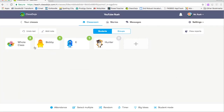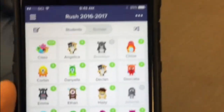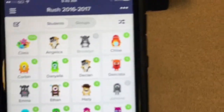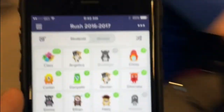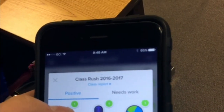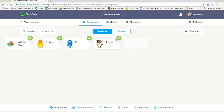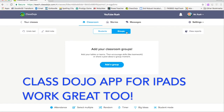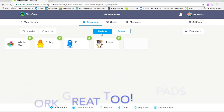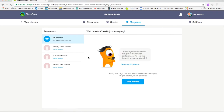So throughout the day, I am constantly giving points to students, helping others if I see it, turning in their homework, seeing teamwork, participating. At the end of the day, I'm giving about 10 to 15 points to students. And it makes a change right up there on the board there. If you have groups or rows, you can also group your students together. If you are connected with parents, you can also email messages to parents.